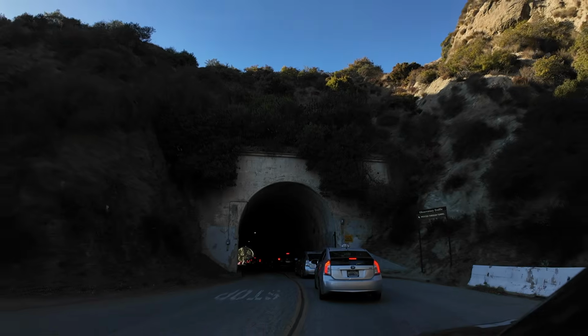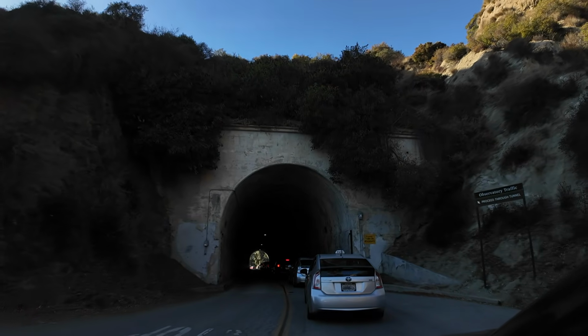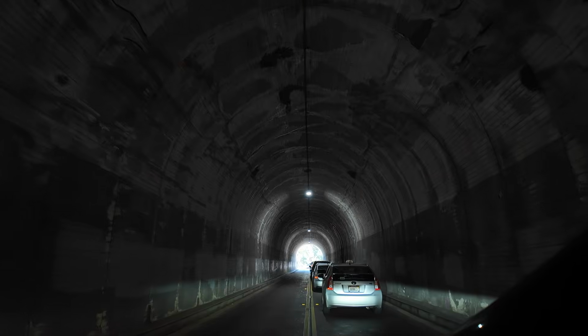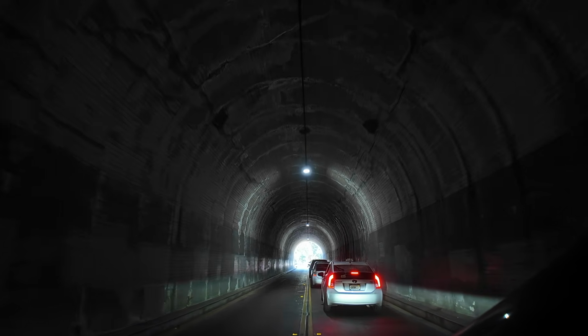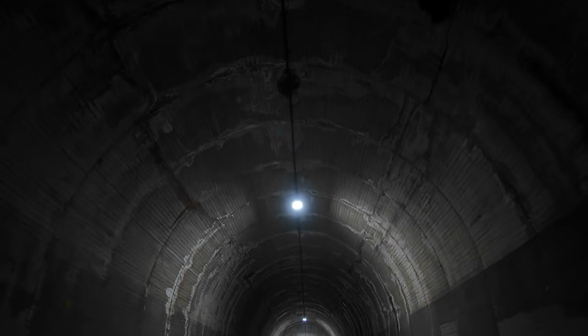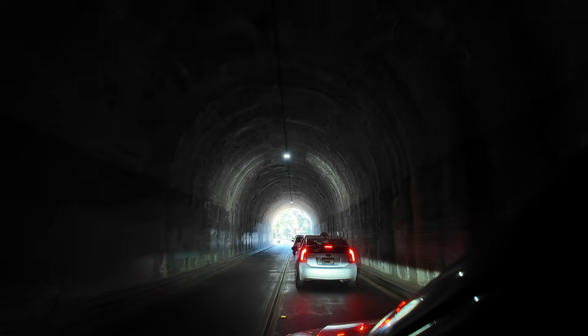All right, this next spot is another classic location from part 2. This is the tunnel from the end of the movie. Marty's trying to get the almanac back from Biff. One of the cooler sequences in the whole movie, in my opinion. The hoverboard chase through here. Not as long as it seems in the movie. Looks exactly as it did. Obviously, not much has changed.